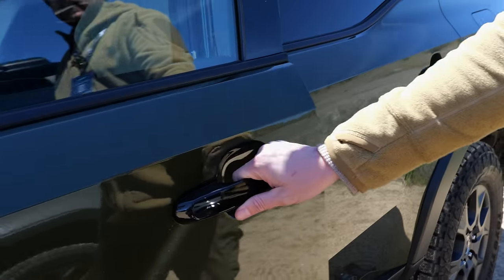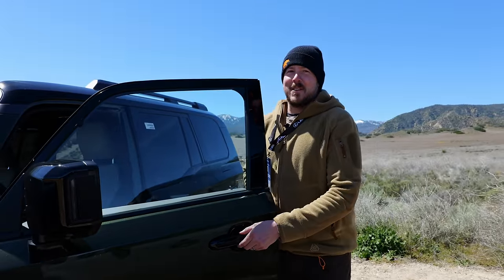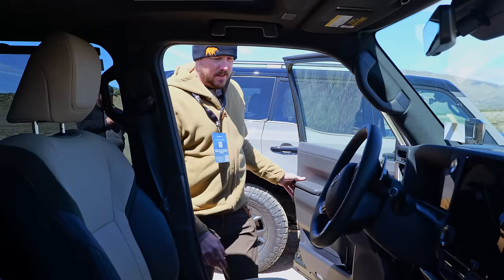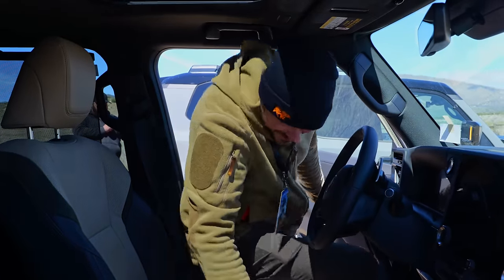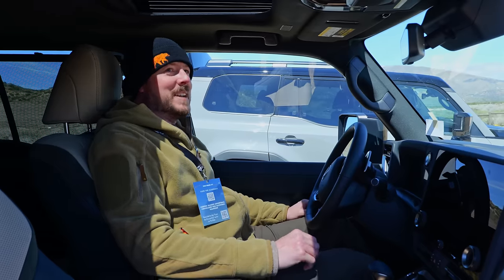Second thing is the door handle. When you grab that thing, does it feel like it's built right? So let's see what it's like. Smooth, very, very little play. I like that. Number three is, how does the seat feel? Does it make you uncomfortable? Does it make you feel welcomed? What does the backside say?